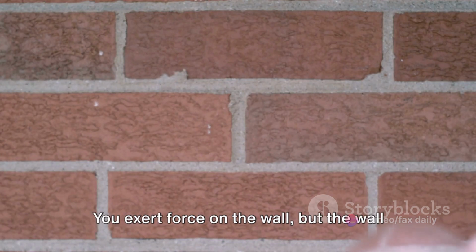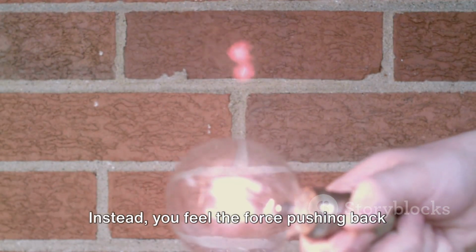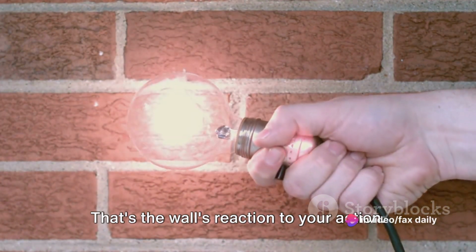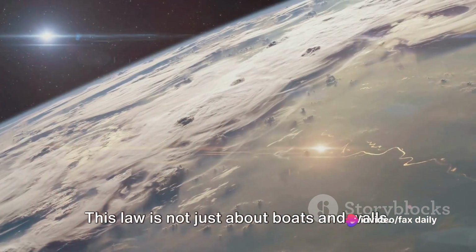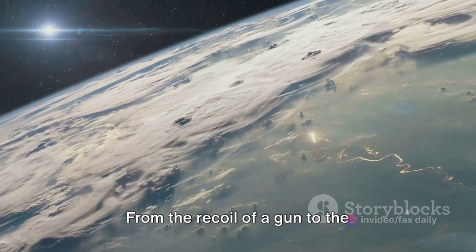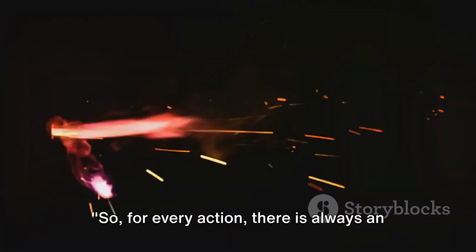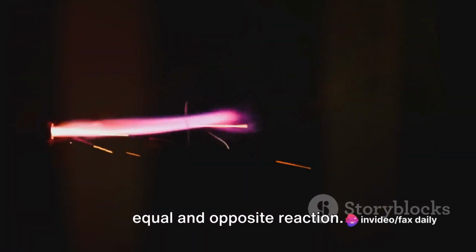Imagine trying to push a wall. You exert force on the wall, but the wall doesn't move. Instead, you feel the force pushing back against your hand. That's the wall's reaction to your action. This law is not just about boats and walls, it's everywhere. From the recoil of a gun to the propulsion of a rocket, Newton's third law is at play. So, for every action, there is always an equal and opposite reaction. That's all three laws covered.